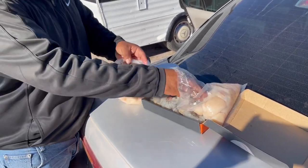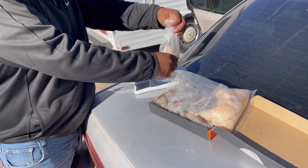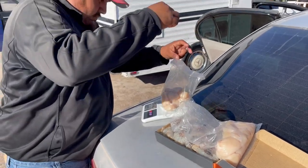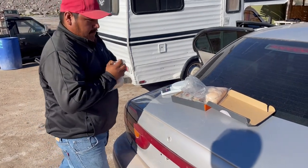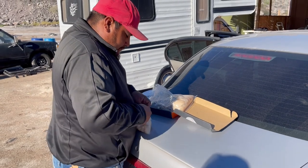And at the same time, he sells seafood and we got big scallops and shrimp. We're getting a half kilo of each, and he's going to put it in the freezer. We're going to pick it up when we come back from Mulege. What a guy. Baltasar.